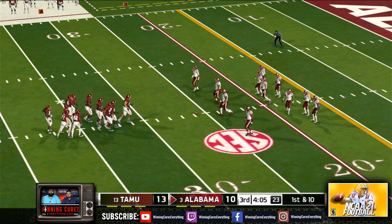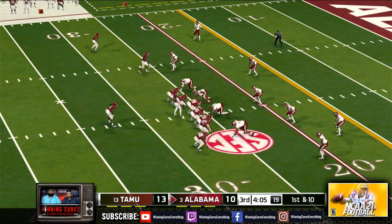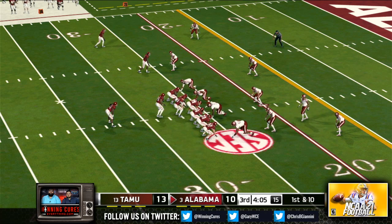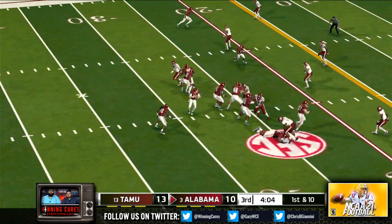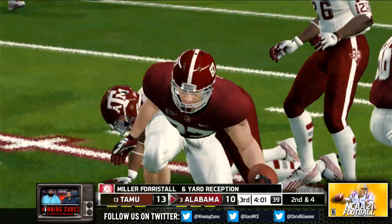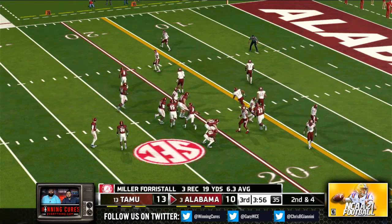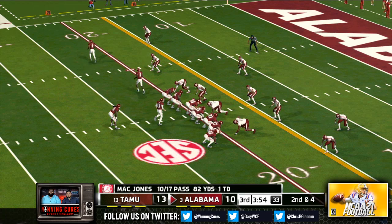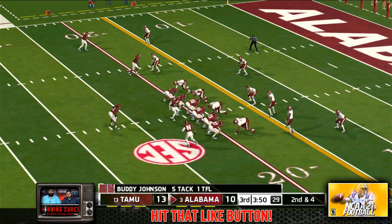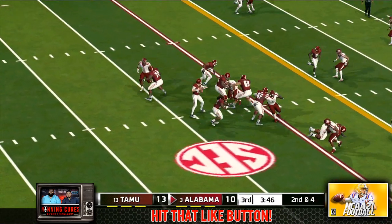First down, 10 yards to go. Ball on the 26-yard line. Throws, complete. He's hammered. Johnson makes the tackle at the 20-yard line. That'll make it second and four. Go, check. Here we go. Check him up. Check the ball.